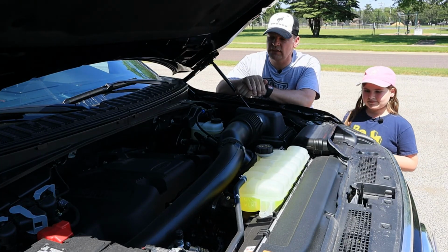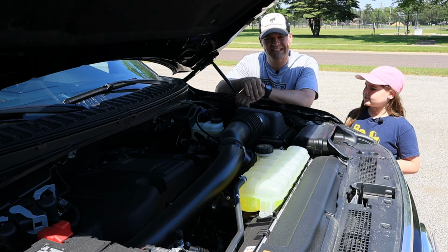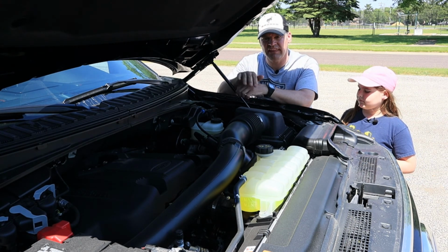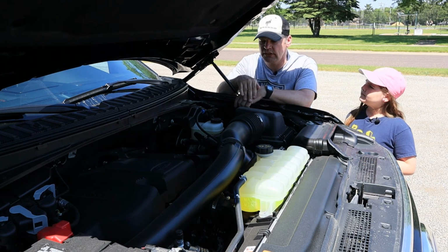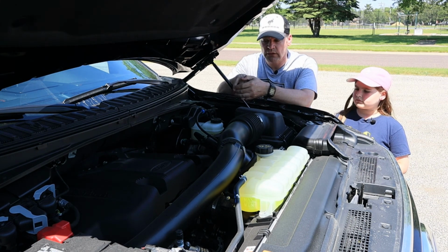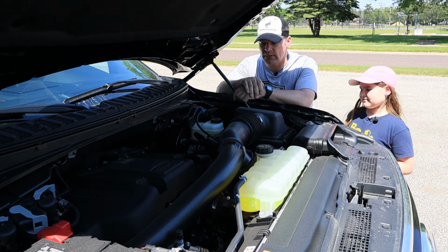All right, underneath the hood here, we have the 3.5 liter EcoBoost V6, which is a twin turbocharged engine. In everything other than the Platinum, you get a 375 horsepower EcoBoost, mated to a 10-speed automatic transmission. Addie and I have been driving this around for about 24 hours.